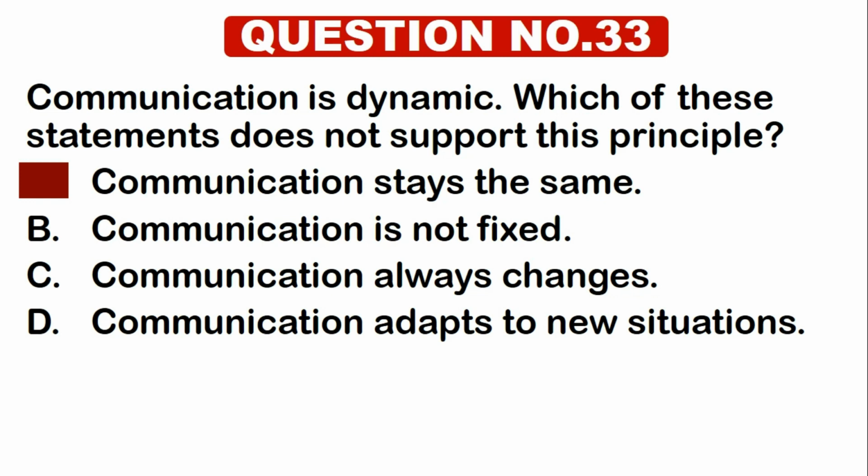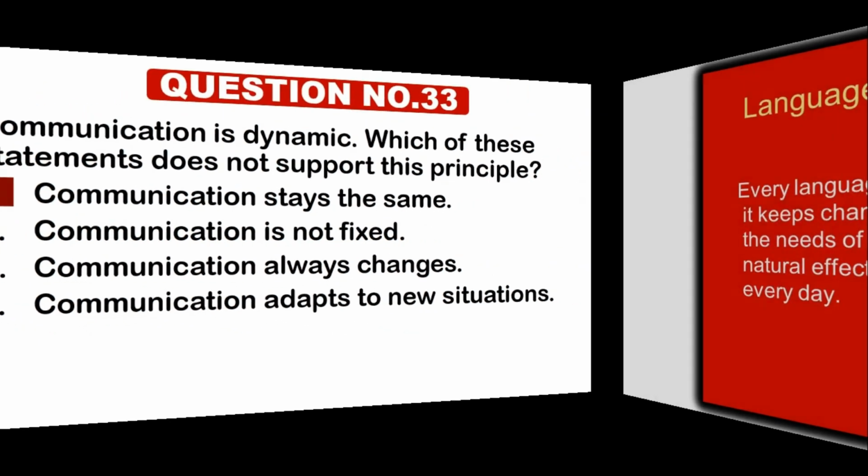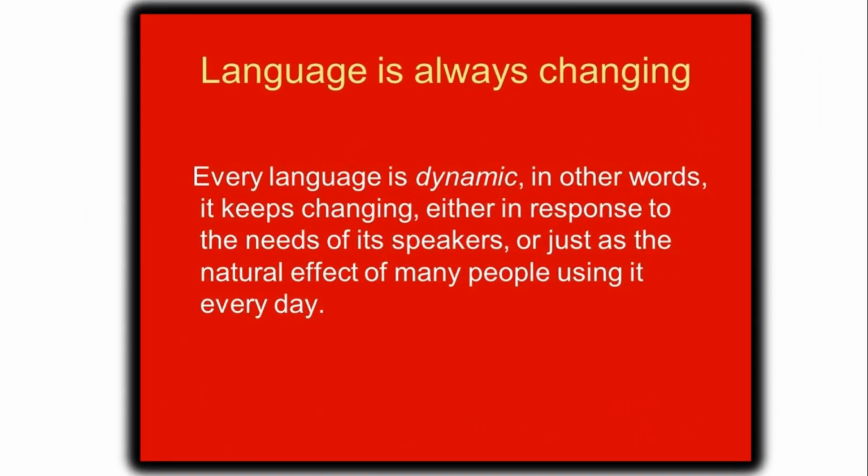When something is dynamic, it means that it is continuously moving or changing. And language is just like that. Language is always changing. Every language is dynamic. In other words, it keeps changing either in response to the needs of its speakers or just as a natural effect of many people using it every day.